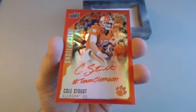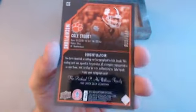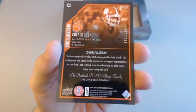And behind that, we will have a Cole Stout. Clemson boy. Oh, Clemson boy. I think he was the one. I saw a video, I think it was him. Number 149 goes to the Chargers. Made the practice squad for the Chargers. That's awesome. I think it was him that did it.